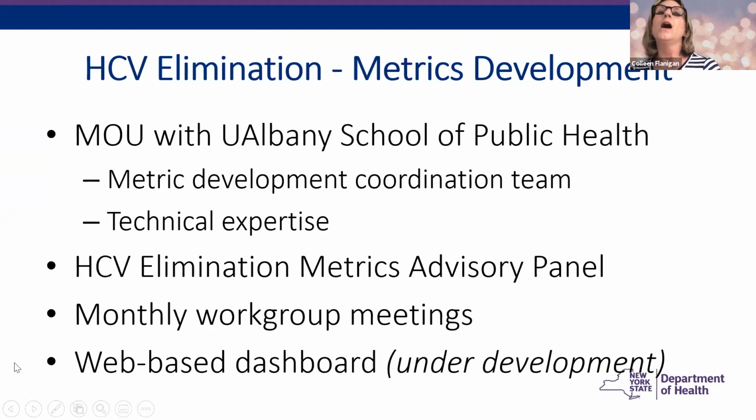So from there, taking the work from CDA, we wanted to look at developing metrics and how we are going to monitor our progress towards meeting those targets. And so we established a memorandum of understanding with the University at Albany School of Public Health to assist us with this work, the metrics development coordination team at the School of Public Health, and also to use their technical expertise.